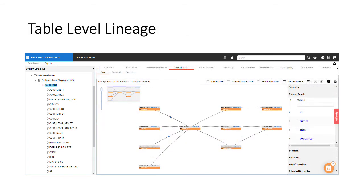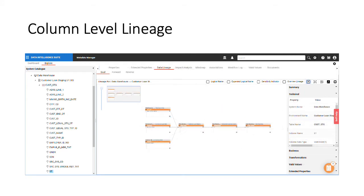Here at the table level, you can see the source tables feeding into the staging table and then onto the various data warehousing tables. Now let's drill down into the column level for more details. Here we can see the fields that populate the staging table. Note there are 3 different columns populating the staging column.